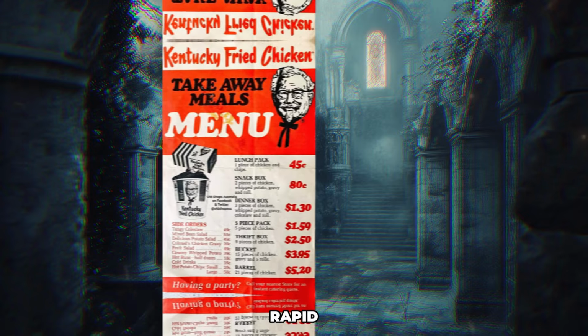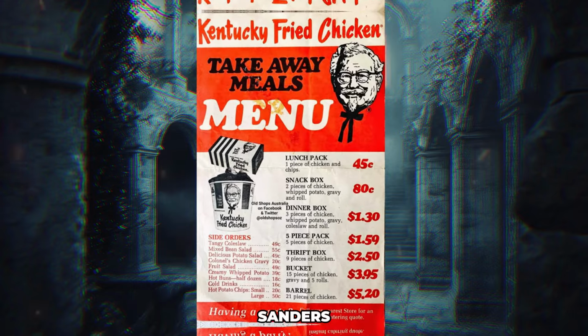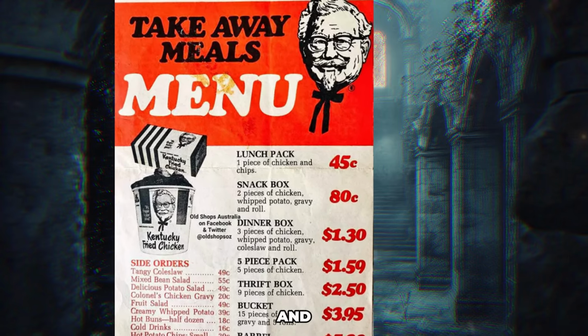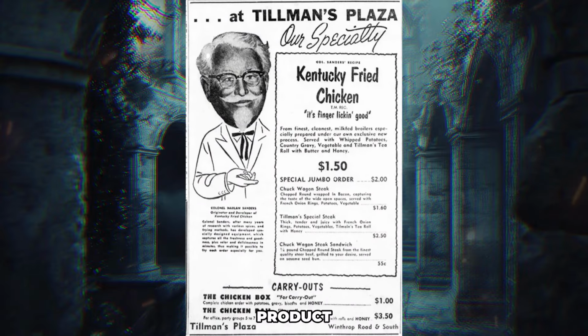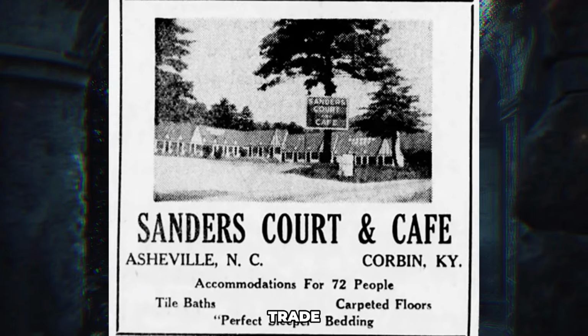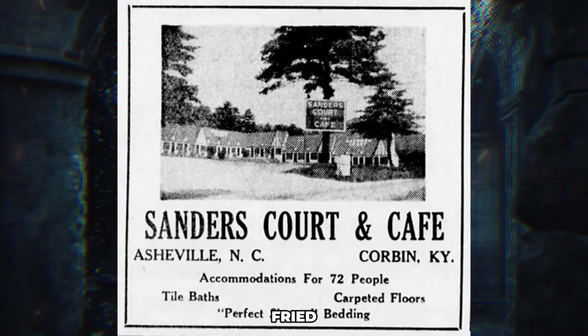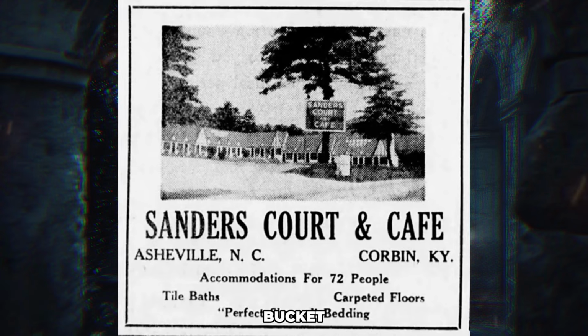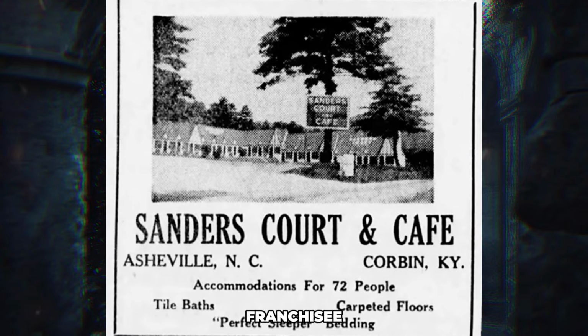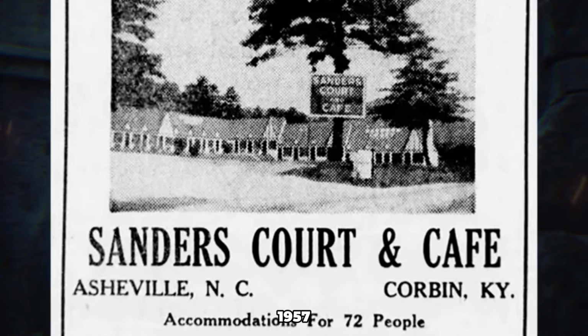However, the company's rapid expansion overwhelmed the aging Sanders, and he sold it to a group of investors led by John Y. Brown Jr. and Jack C. Massey in 1964. KFC's original product is pressure-fried chicken pieces, seasoned with Sanders' signature recipe of 11 herbs and spices. The constituents of the recipe are a trade secret. Larger portions of fried chicken are served in a cardboard bucket, which has become a feature of the chain since it was first introduced by franchisee Pete Harmon in 1957.